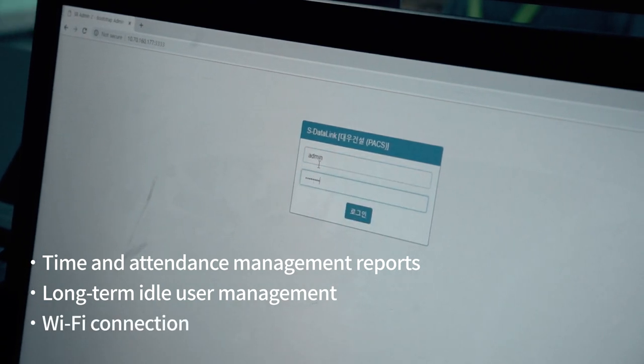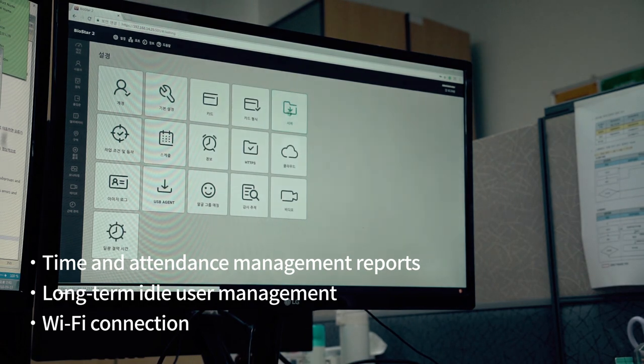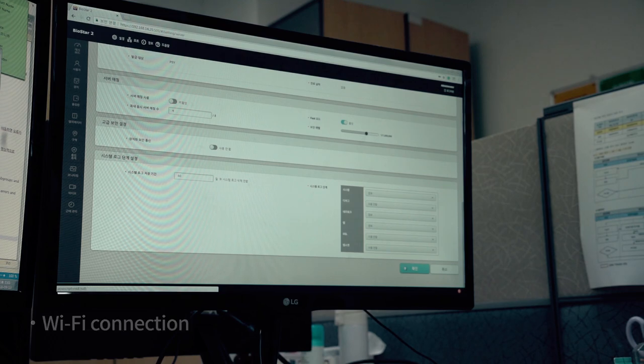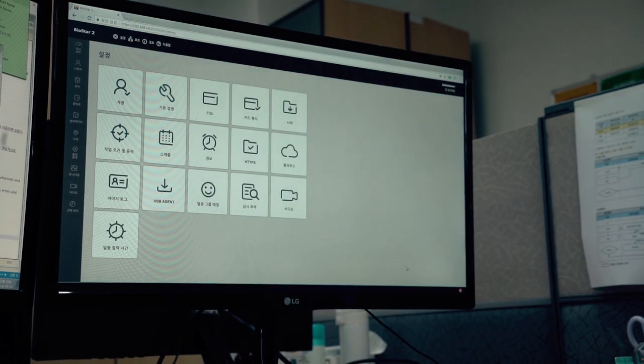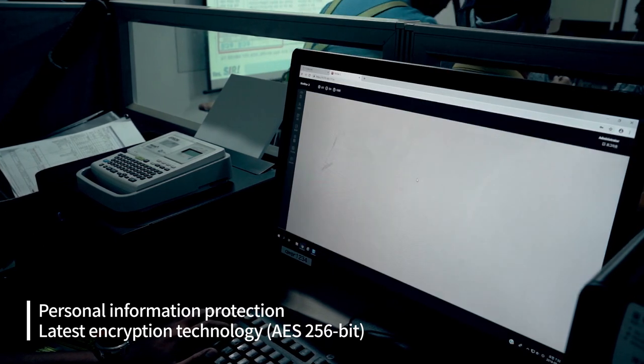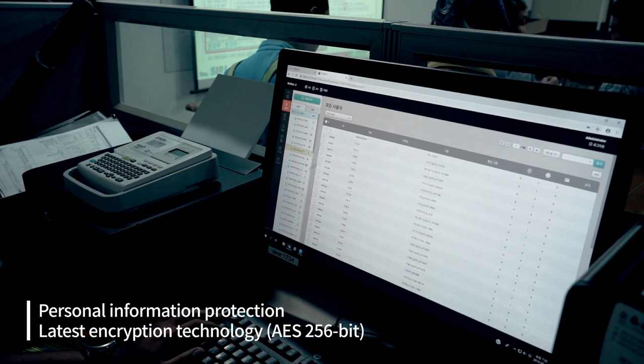BioStar 2 provides extensive features such as time and attendance reports, long-term idle user management, emergency control, and enterprise-level access control security. Using high standards of encryption technology, BioStar 2 protects valuable personal information, eliminating frauds and accidental leakages.